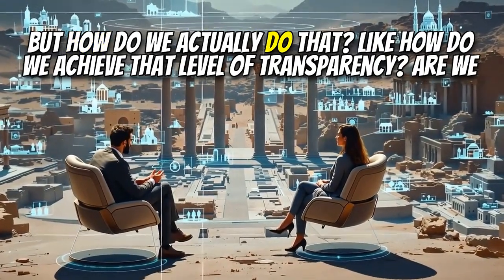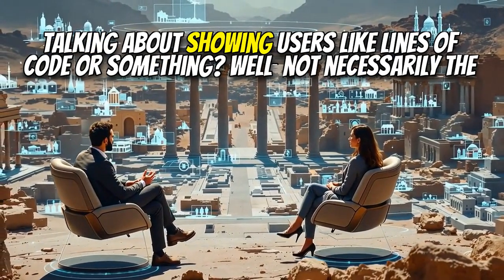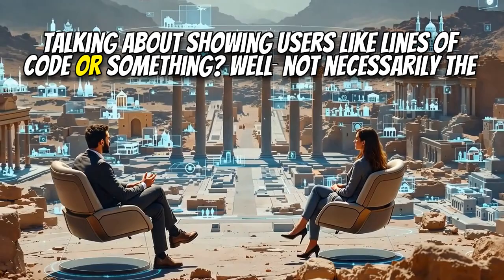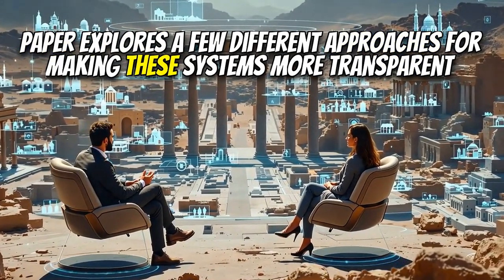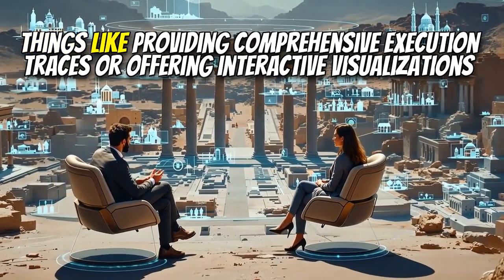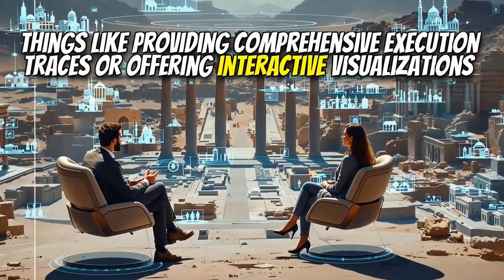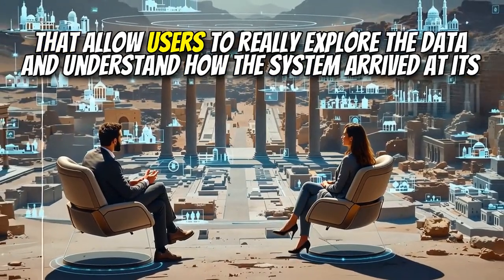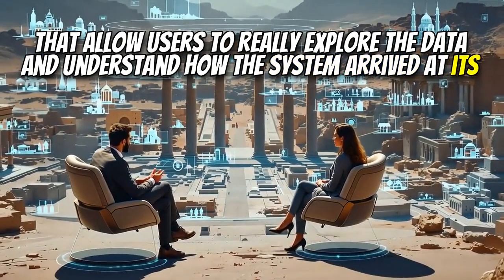But how do we actually do that? Like, how do we achieve that level of transparency? Are we talking about showing users lines of code or something? Well, not necessarily. The paper explores a few different approaches for making these systems more transparent. Things like providing comprehensive execution traces or offering interactive visualizations that allow users to really explore the data and understand how the system arrived at its conclusions.